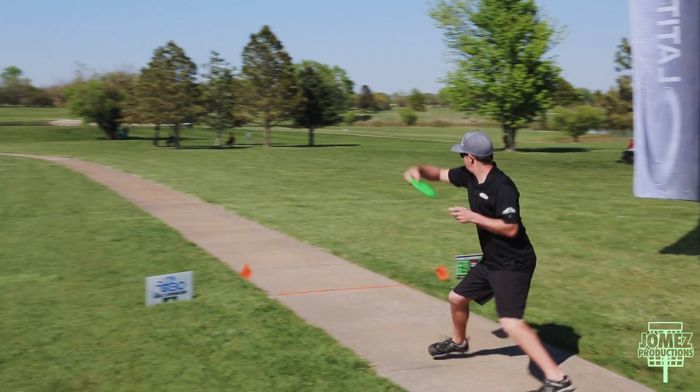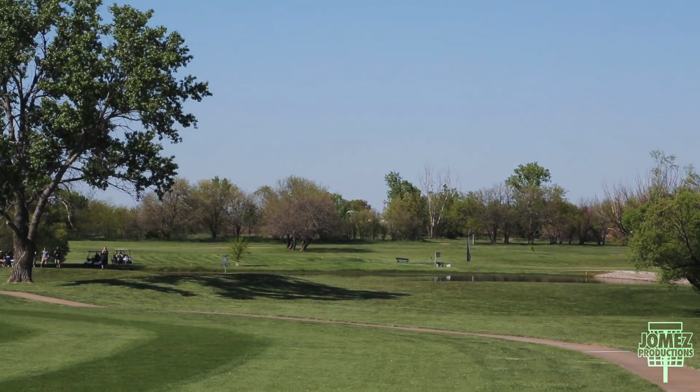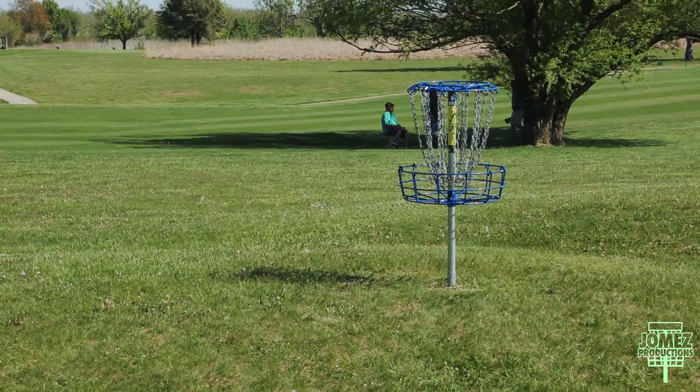And Nate last to tee. Pretty much stands it up on a line right at the basket. Yeah, that was a great shot. Hyzer's out, very nice for him. Gives him a good skip. Perfect.